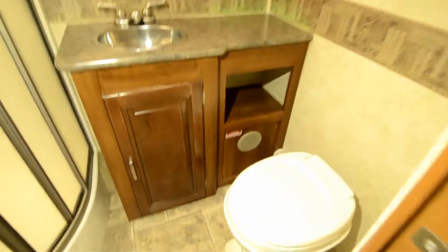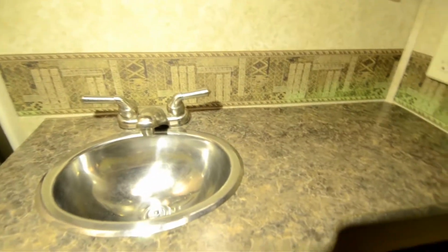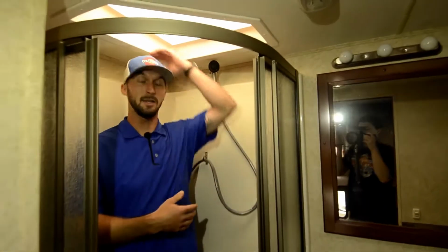Spacious, you can definitely stretch out a little bit when you're doing business. I'm about 6'2". Not huge, but it passes the armpit test. It's always a big one for me.